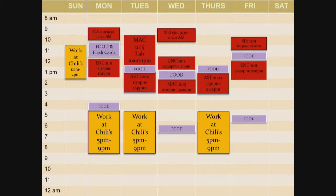So I only have food twice a day, Monday through Friday, but please eat 3 meals a day. This is just for the sake of the example. And then maybe you can do something while you're eating if you know you need to. So like I'll eat and I'll take a look at my flashcards at the beginning of the week or something like that.